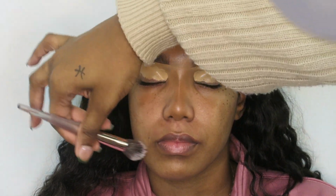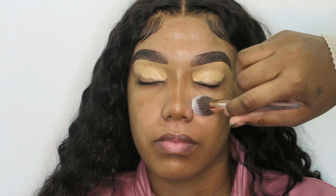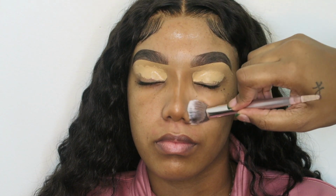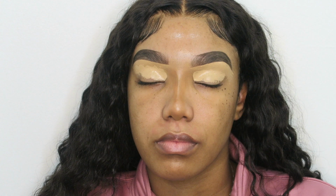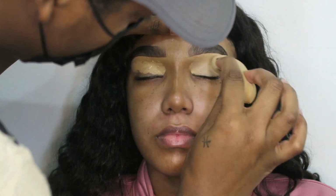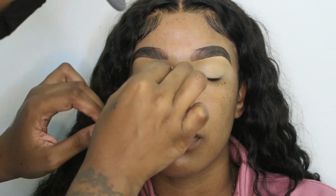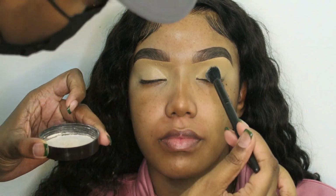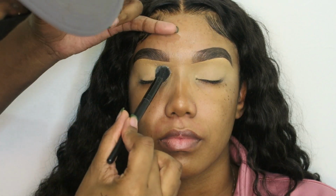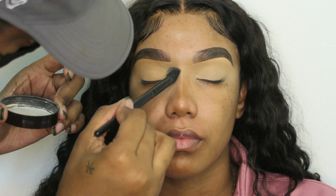I just placed some of the same concealer, the Honey, on her lids, and I'm taking some serum by Fresh and prepping her skin for the foundation, because the foundation that I'm going to be using is kind of luminous. It is the ABH foundation, and I've come to know from using it that it's better to prep your skin with a moisturizer before using that foundation. So that's why I chose the Fresh serum before applying it.